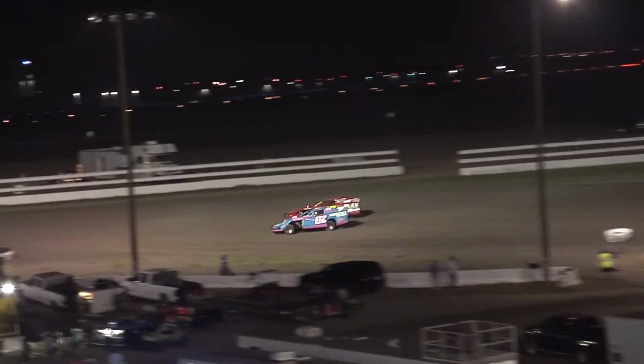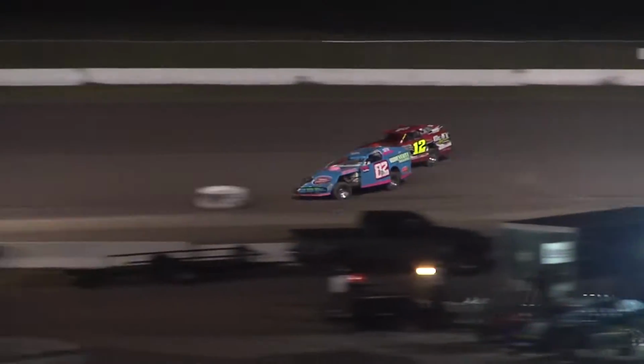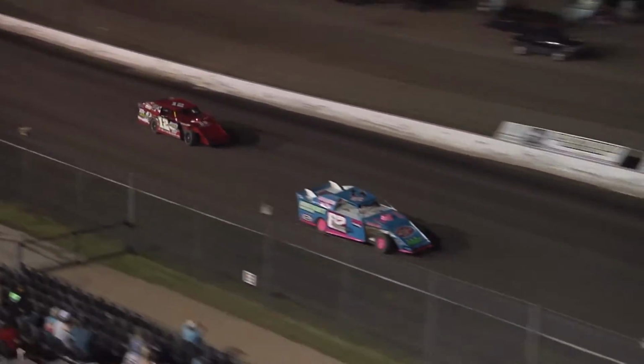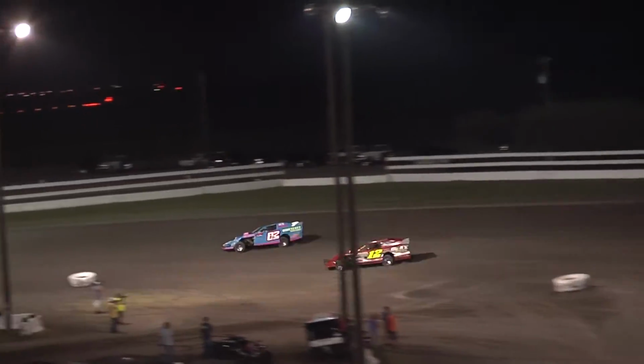Side by side for the lead. Max Eddie Thomas down to the inside, and that number 82 outside, the 12 car of Johnny Philpott Jr. Putting the slide job on hard. Coming off turn number four, he's got it. Max Eddie Thomas to the point. Johnny Philpott Jr. in second. Doug Burns in the 32 runs in third.